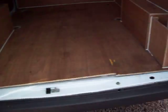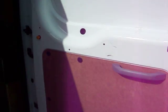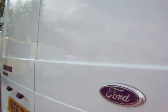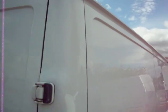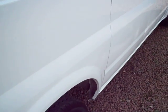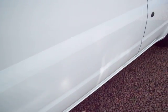Hopefully you can see that because I'm getting dazzled with the sun, but there we go. You don't often get dazzled with the sun in Glasgow, I tell you. But the bodywork is really unmarked, and it's as close to brand new order as you could possibly wish for. So here we are down the offside now, coming up towards the cabin, and I'll take you in the cabin and show you around and show you the service history in a second.